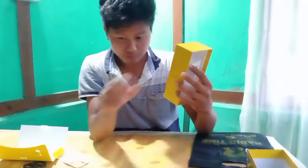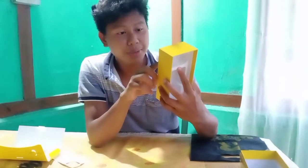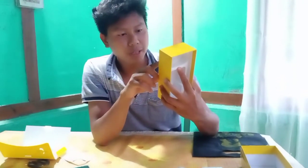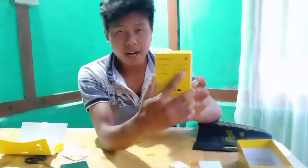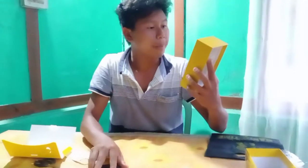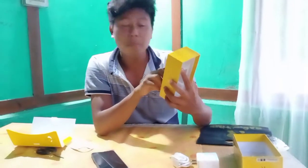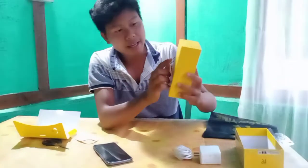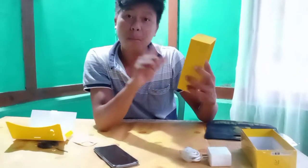Another is about the screen. The screen is 16.3 centimeters (6.4 inches), a super AMOLED full screen. It is a super AMOLED full screen. And it has a Snapdragon 720G processor.